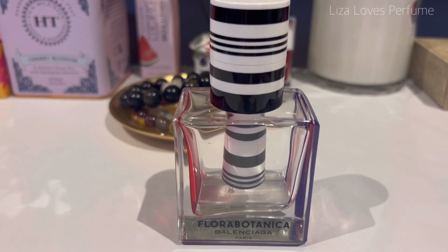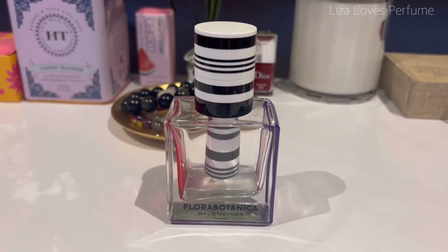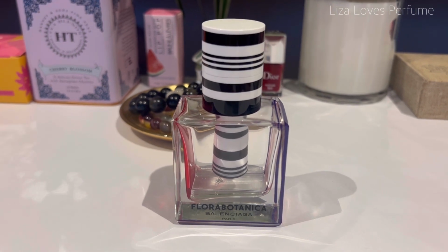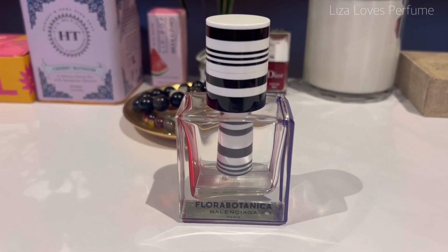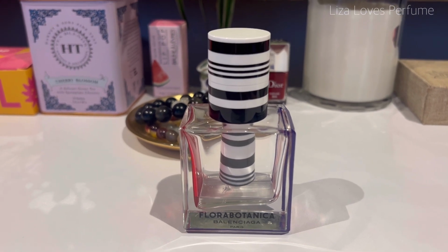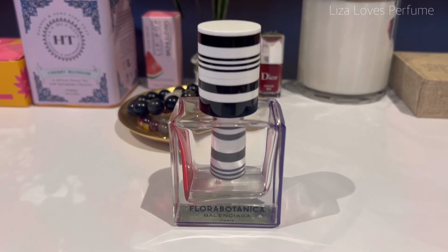Again, this is an eau de parfum which performs like an eau de toilette on me. It actually makes this universally perfect for all year round. If I want to wear it in the colder months, I just use a couple more sprays.